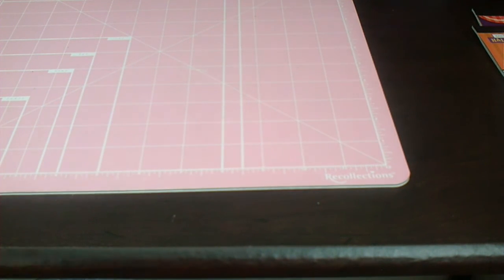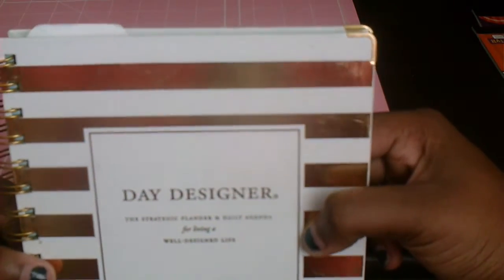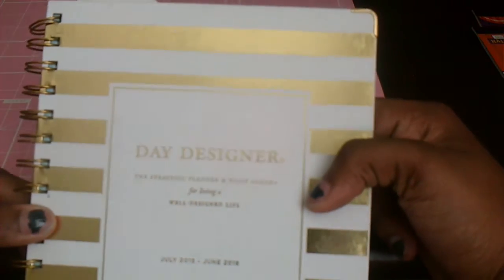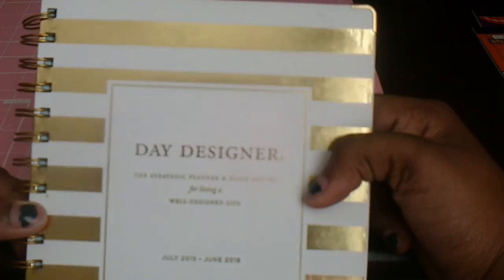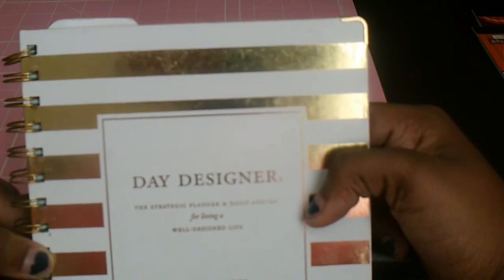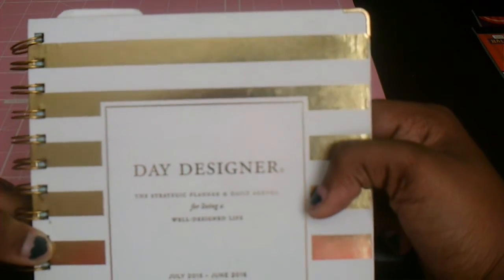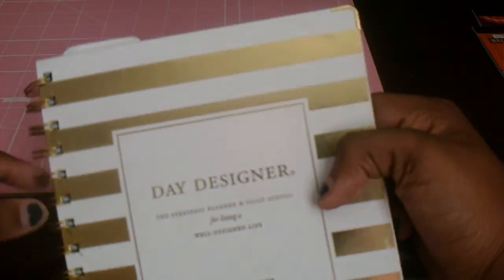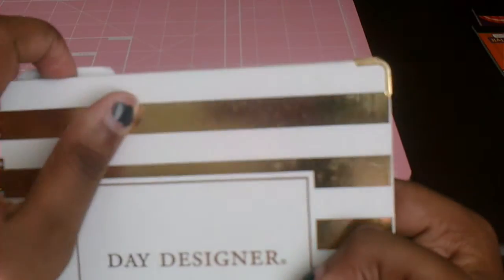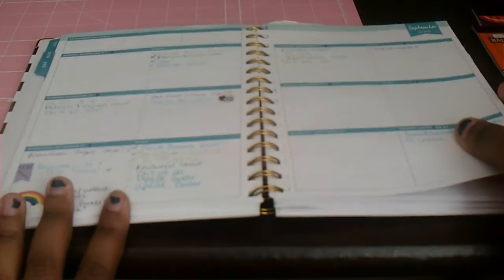Okay, so I tried to use the Target Day Designer as an academic planner, because I was like, I can't carry my Happy Planner around because the cover keeps popping off and pages keep falling out. So I said, I'll just get a planner that's just for school, which is those weeks in September where I was just using to-do pages. And it turned out okay. I mean, it was a pretty good setup.